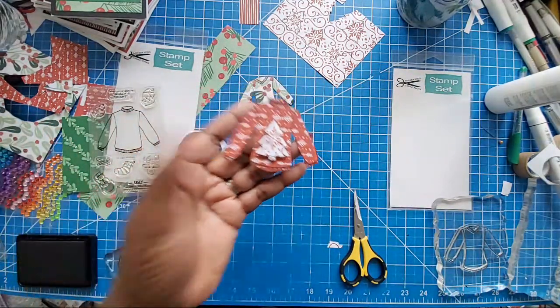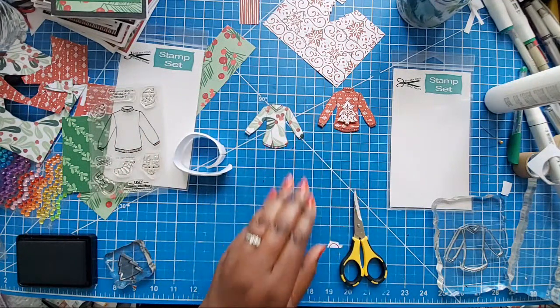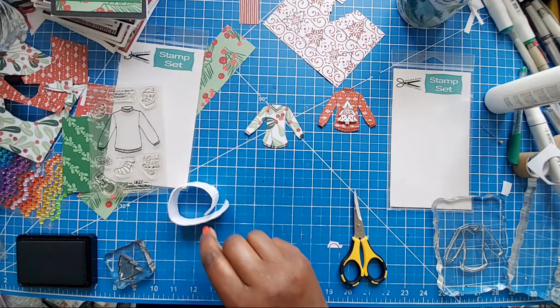I think I'll add something. I'll probably add, well, that's the guy's ugly sweater there. His ugly sweater.